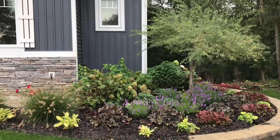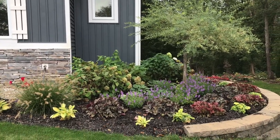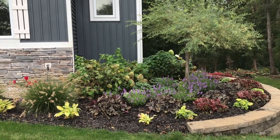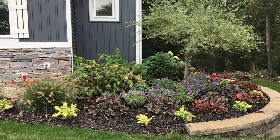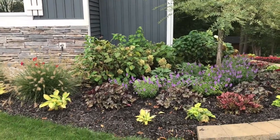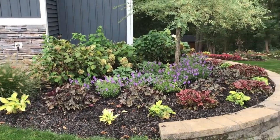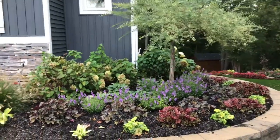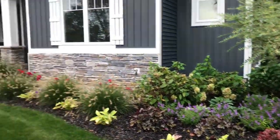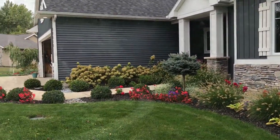I think that looks a lot better. I did cut off as many of the hydrangeas as I could have, but I just don't want to take too much of those off. I think they provide a little bit of winter interest, and I kind of don't mind the burnt looking blooms because it's kind of a nice fall color. But anyway, the heuchera look a lot better, so this area is all done.